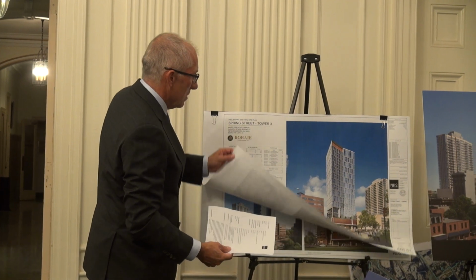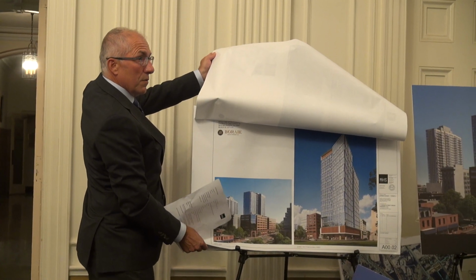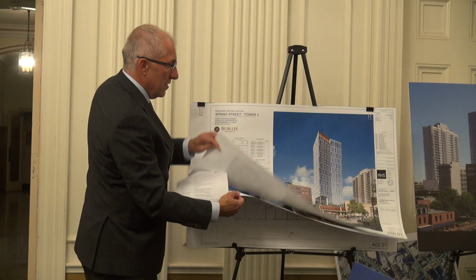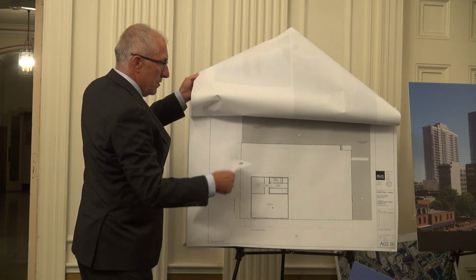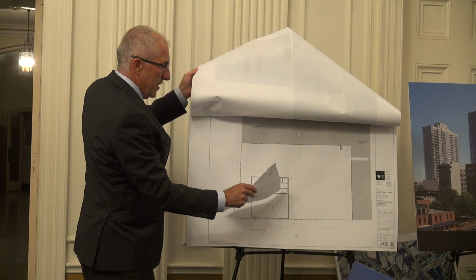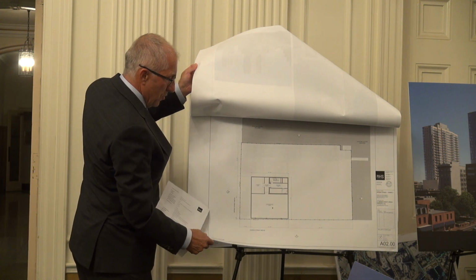I'm going to turn us through some of the pages. These are the other renderings that you've already seen that were included in. So all those renderings are part of the original submission. They're just larger versions of it. Okay. At the corner, there's a small basement that's used for utility space and some storage. That's located very close to the corner of Spring and Church.